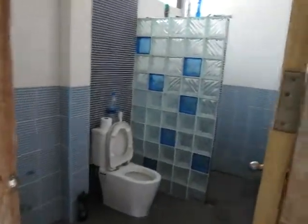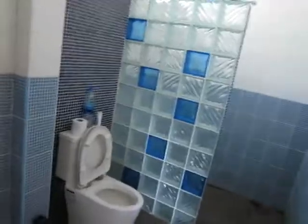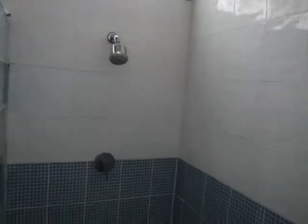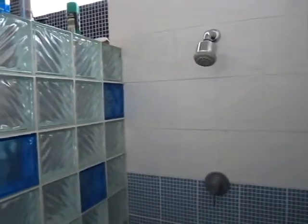Moving through, we've got a bathroom here, the shower there behind the glass wall. Again, we've got to get some cabinets fitted up in here and get the roof lined out, so there's still a little bit more work to do in here. But it's slowly coming along.